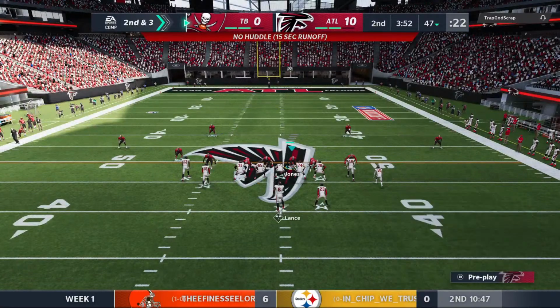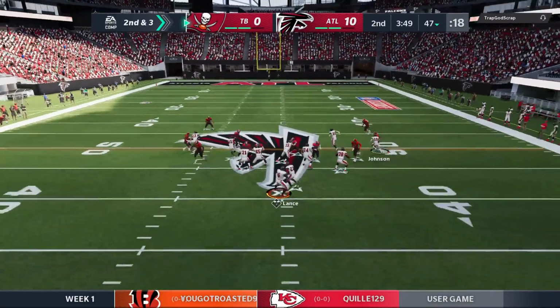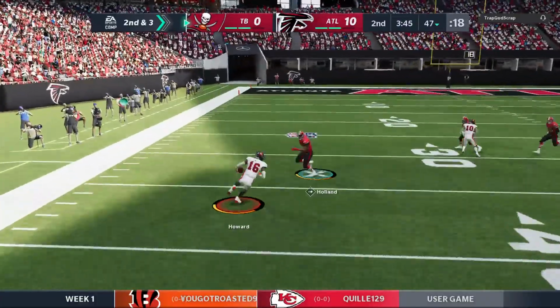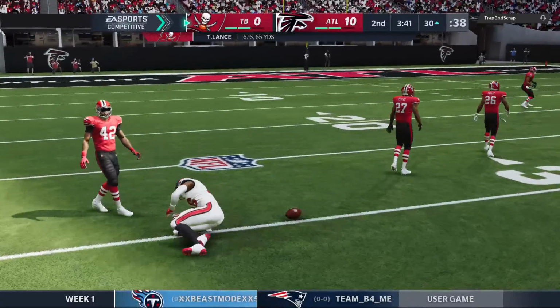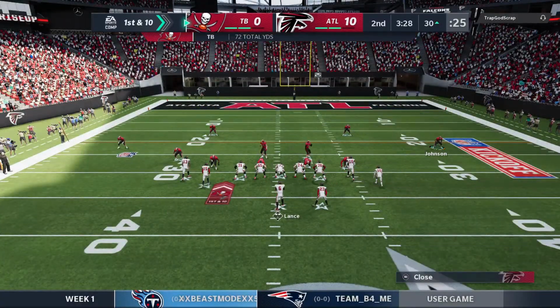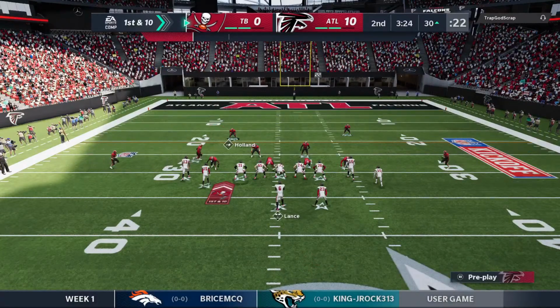Nice work to get 7 out of that, and it's 2nd down. It's a gain of 7. Here's a play fake as they set up to throw. That's caught by the big tight end, O.J. Howard. And that's going to be good for another 1st down as the tackle's made at the Falcons' 30. 23 yards the pickup there. 1st down, Buccaneers.